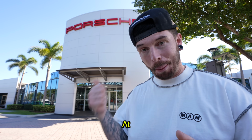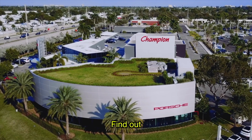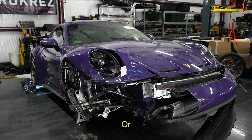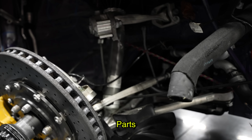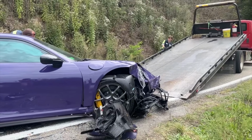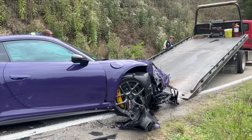We're here at Porsche Miami. We're gonna find out now whether they would sell us any parts for the Porsche, whether it's structural or just the regular service parts. Let's see if it is what people make out it to be. Let's go. After Adam Elzey's old Porsche GT3 was written off, I went and bought it.